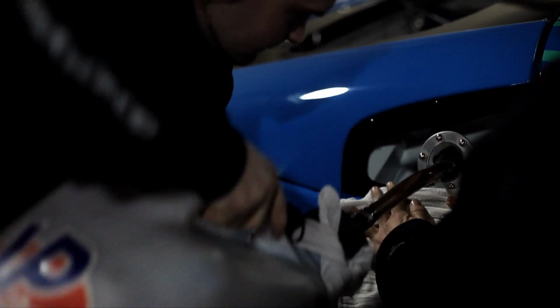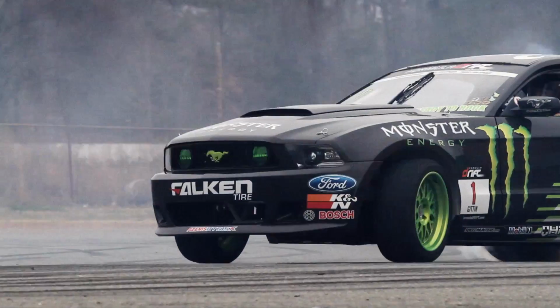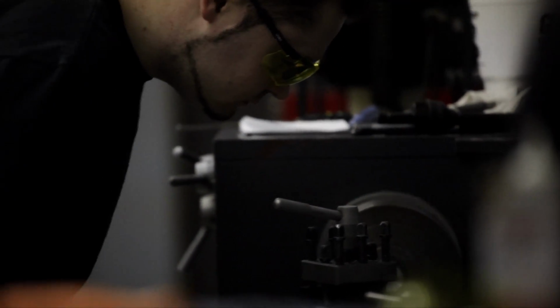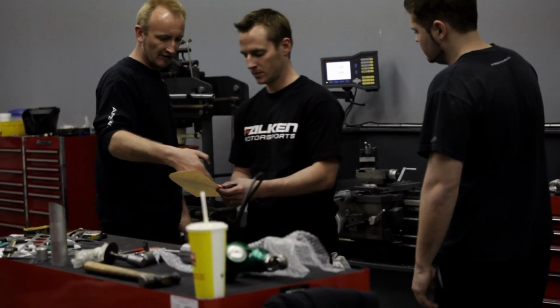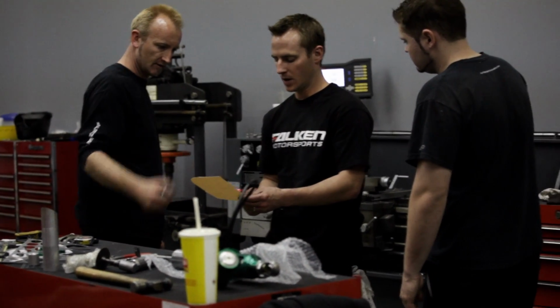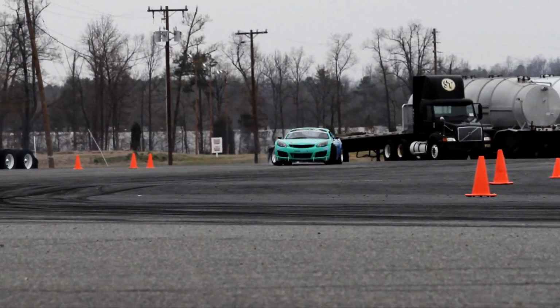Something we focused on a lot during the off season was the weight balance of the car. With the new Formula D rules, we move a lot of weight around in our cars, and we're really pleased with the results on how that worked out. It required a few different suspension setting changes, but I think all in all, we're in a better place than we even were last year.